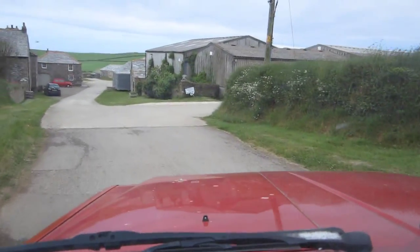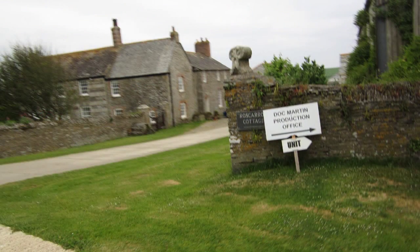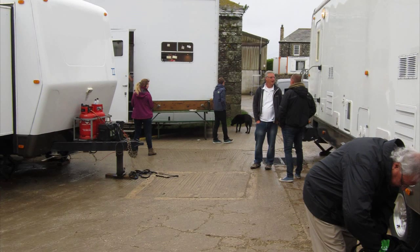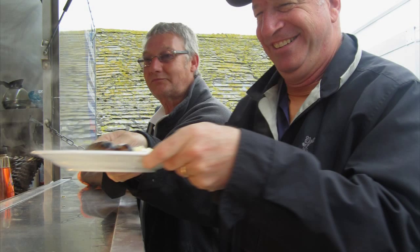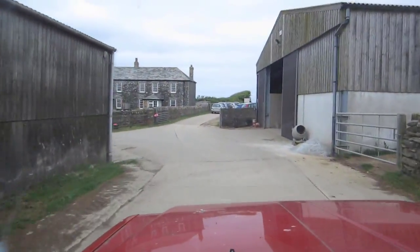Here, as we come onto the property, we see the first signs that we are in fact in the land of showbiz. Then we turn right and go alongside these sheds to the left. Later we'll see that they're covering 10 or so leased caravans that the crew uses for various important functions, like breakfast.